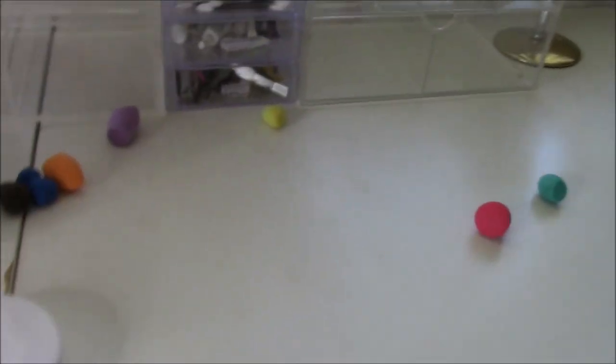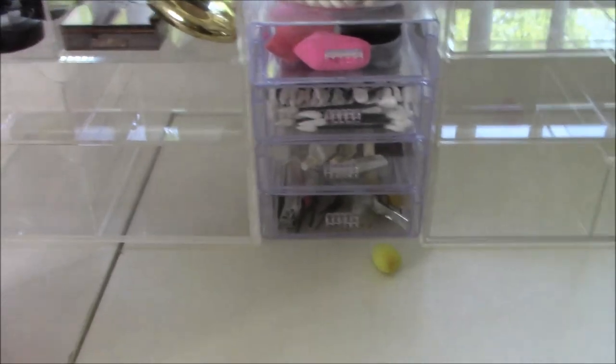And I don't like to wash brushes or sponges very often. That's why I have a lot of them. And so I have a little bin underneath right there that houses all the dirty sponges as I use them. That looks kind of gross. It almost looks bloody. I swear it's just foundation.